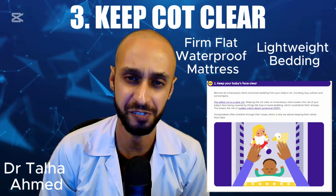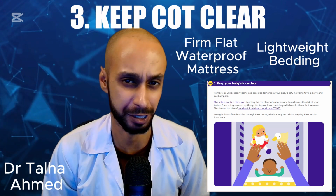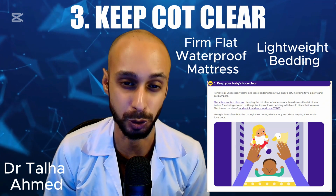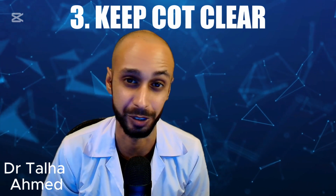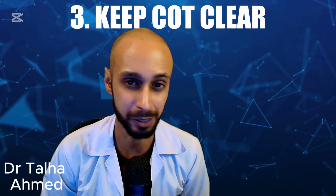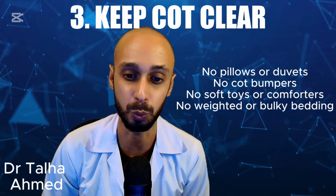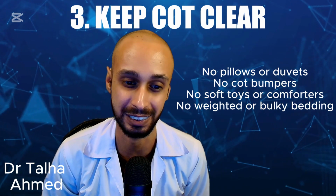1, a firm, flat, waterproof mattress, and 2, lightweight bedding. You may have the desire to decorate your baby's cot and make it feel special, and you can go all out, as long as you make sure the area where your baby sleeps is clear for your bundle of joy to wiggle around in. When preparing your baby's sleep space, remember, no pillows or duvets, no cot bumpers, no soft toys or comforters, no weighted or bulky bedding, no products designed to keep your baby in one sleeping position such as wedges or straps.